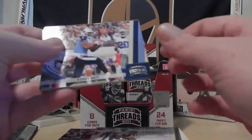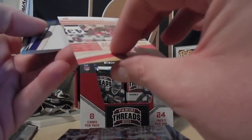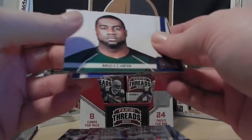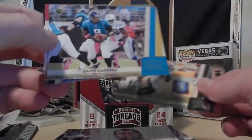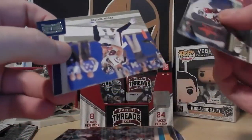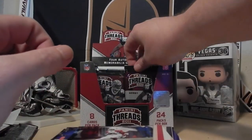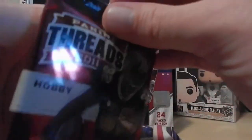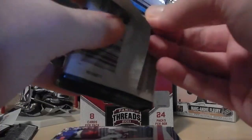Santonio Holmes. Kenny Britt. Ooh, we got a Vernon Davis. Number 51 of 100. Vernon Davis. Got a Bruce Carter rookie card. Anquan Boldin. David Garrard. We got Garrard cards. Steve Breaston and Kevin Walter. Moving right along. Ooh, probably got a decoy because it's a thick one. Just trying to even out the weight, you know how they do.